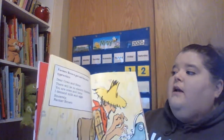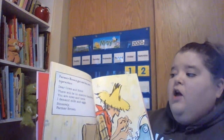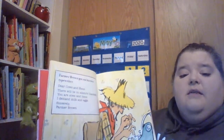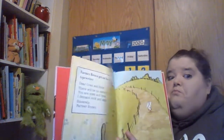Farmer Brown got out his own typewriter. Dear cows and hens, there will be no electric blankets. You are cows and hens. I demand milk and eggs. Sincerely, Farmer Brown. Do you think it's going to work? Are they going to give him milk and eggs?